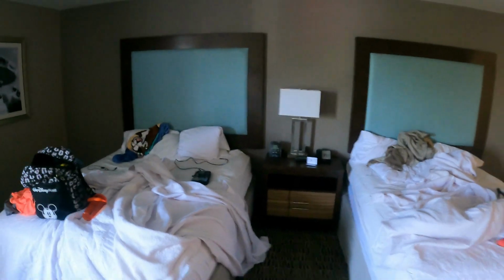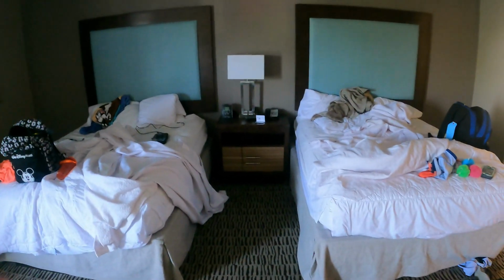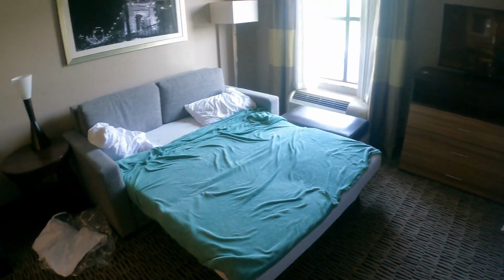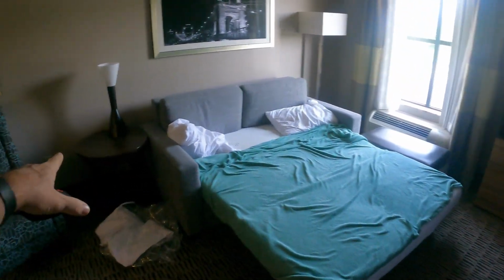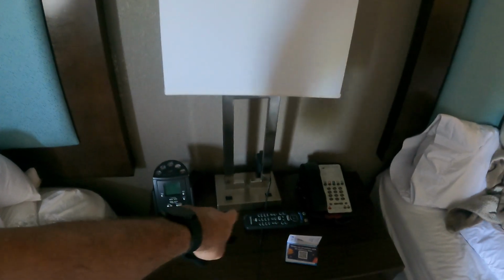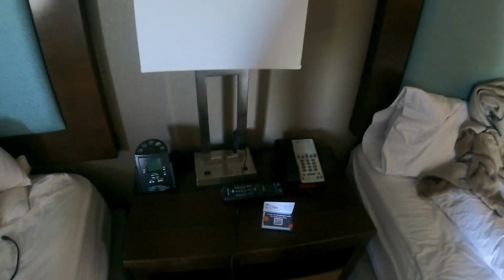So then you got the sleeping areas. Again, I apologize, it's a little bit of a mess right here. You got 2 queen beds, which are very comfortable. And you have a pull-out sofa right here as well, which has a little table and lamp over here. And the table here between the beds has an alarm clock with the USB plugs in it, and then a lamp and a phone.